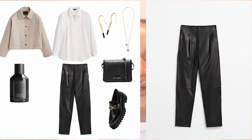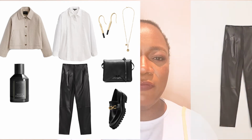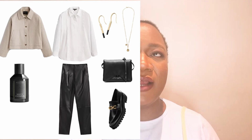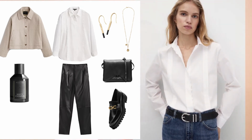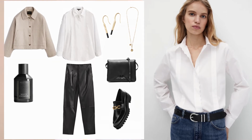So I managed to pair it together with a white button down shirt. I also love the design of the button down shirt. It's like a tuxedo kind of shirt. It has a little bit of pleat around the front. So it's a long sleeve poplin shirt, a button down poplin shirt, that's what I mean. So beautiful black leather trousers along with a poplin shirt, a perfect match.